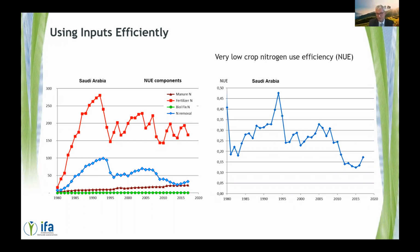And this is a trend. It has been declining now for a few decades, and current levels are very low. For Saudi Arabia, it is about 15%. That would be the same for Qatar and a few other countries in the region. And that's to be compared to the global average of 50% and the target of 70%. So 15% means that less than 1 kg of nitrogen applied to the crop out of 6 kg is taken up by the crop. That's very low.